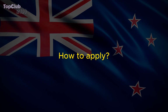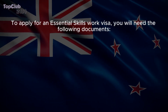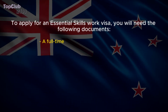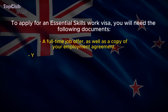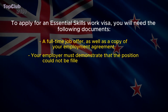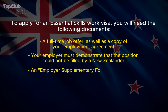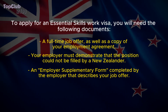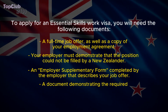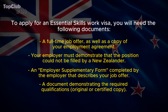How to apply? To apply for an essential skills work visa, you will need the following documents: a full-time job offer, as well as a copy of your employment agreement. Your employer must demonstrate that the position could not be filled by a New Zealander. An employer supplementary form, completed by the employer, that describes your job offer. A document demonstrating the required qualifications, original or certified copy.